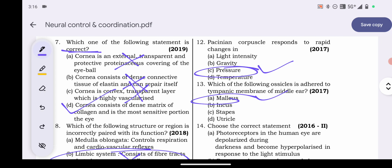Explanation. Malleus, incus and stapes, the smallest bones, make up the three primary elements of the ear ossicles. Malleus is linked to the tympanic membrane. Stapes is attached to the cochlea's oval window. So malleus will be the answer. It is connected to the tympanic membrane.